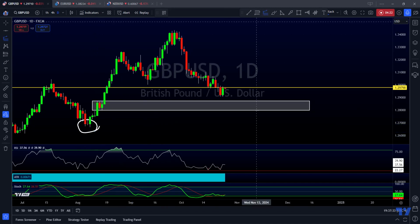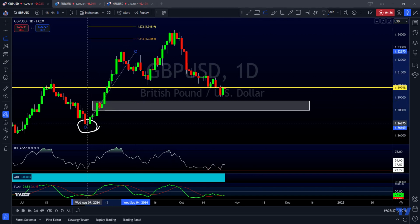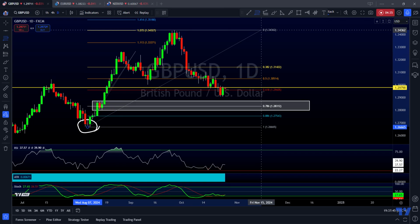We also might have a cipher pattern. Don't get distracted. Oh yeah, we're going to have a cipher here as well. That's a different video for a different day, but that cipher would actually come right in the middle of that prediction zone, which could come in handy.